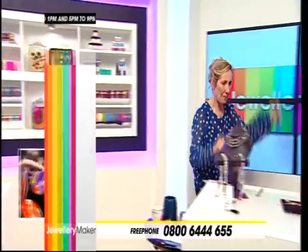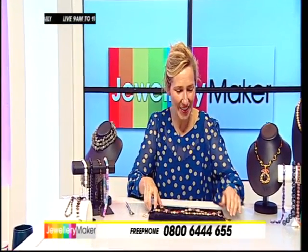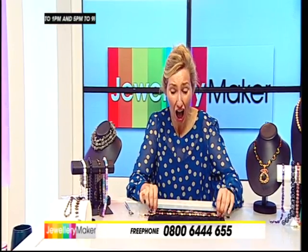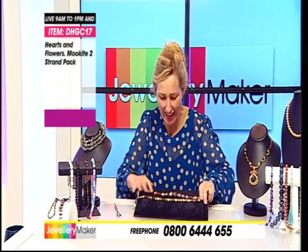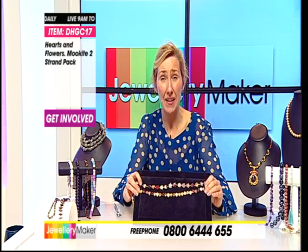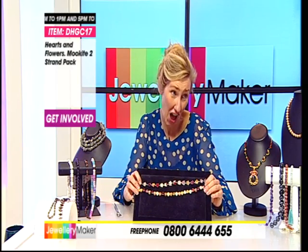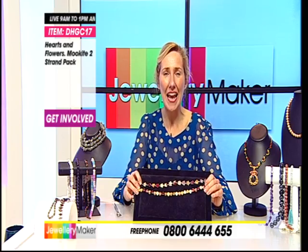We're going to go and get motivated. Something to get us out of the bed in the morning. It's Mookite. And you've got the popular flower design as well. These are sumptuous flowers and hearts. I mean, the only thing we're missing is a star, isn't it? Look at these. Not only to get the Mookite with its range of colours, but to actually get it in the heart and flower design at the same time is just a win-win in my book.